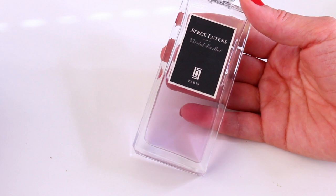Absolutely beautiful. Vitriol d'Oeillet is my favorite carnation scent by Serge Lutens, keeping that.